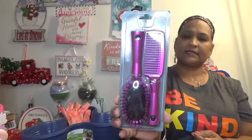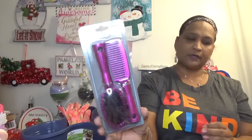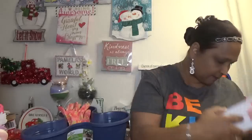And then I picked up these two hair styling kits. It's a brush and a comb. Look at that, how pretty. Set includes comb and styling brush. Purple, amazing. Really amazing. Then I found this new Koala Kids head wrap for my granddaughter. Had never seen this one before, so I got that for her.